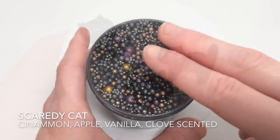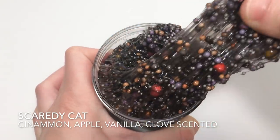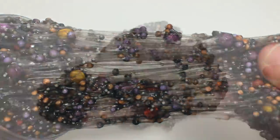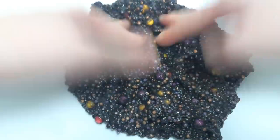This one is a new slime, and it's called Scaredy Cat. A lot of people recommended that I make a Scaredy Cat slime, so here it is. It's just a black foam. It has a bunch of different colored beads in it. It also comes with a random black cat charm, and this one is scented like the fall, so it's like woodsy, apple, cinnamony, all that stuff.